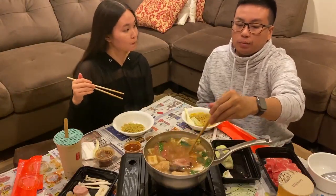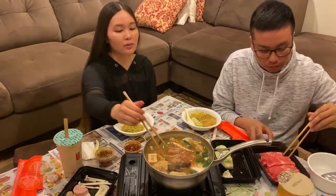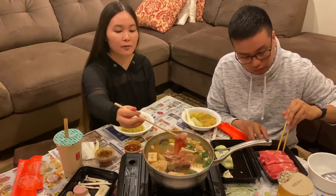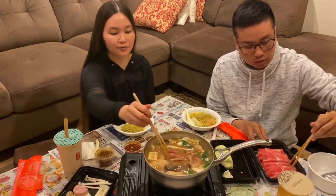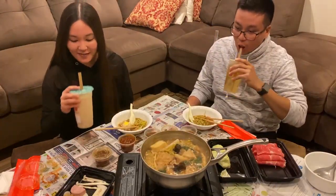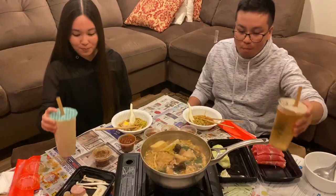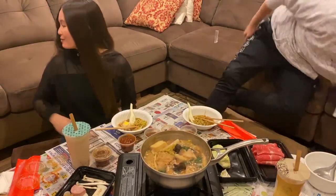Pork, I think we should just let it boil. We usually like to eat it a little bit medium rare, but in this case, we're gonna cook it all the way just to be safe. Cheers! Cheers. Looks good.